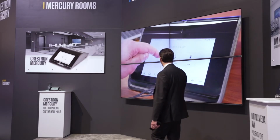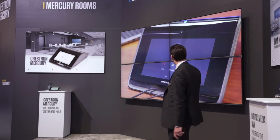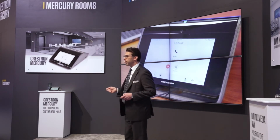Okay, here you go. You just pick the phone, audio. This particular call was internal, so I just dialed the extension, and there it is. Now I'm calling. The other thing that's pretty cool about it is it's got Bluetooth built in.